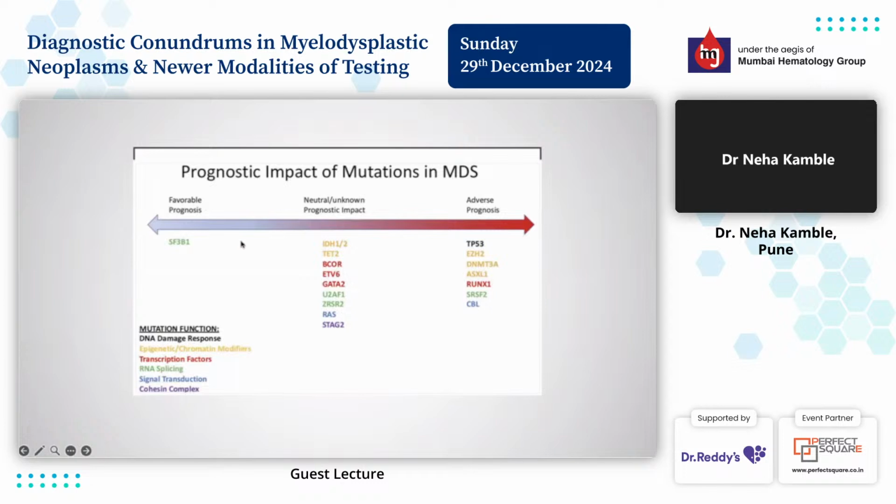So, prognostic impact of mutations in MDS: as we said, SF3B1 has a very favorable prognosis. Neutral or unknown prognostic impact is found in the newer molecular markers: IDH1, TET2, BCOR, ETV6, GATA2, U2AF1, which is quite commonly associated with VEXAS, as well as ZRSR2, RAS, and STAT2. And adverse prognostic factors, as I said, are TP53, EZH2, DNMT3A, ASXL1, RUNX1, SRSF2, CBL.